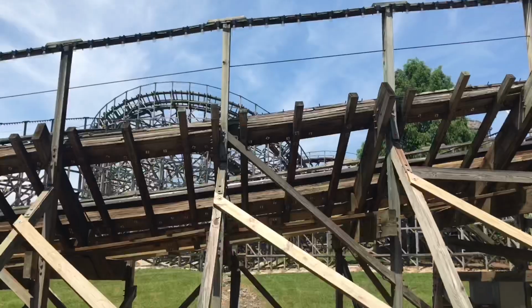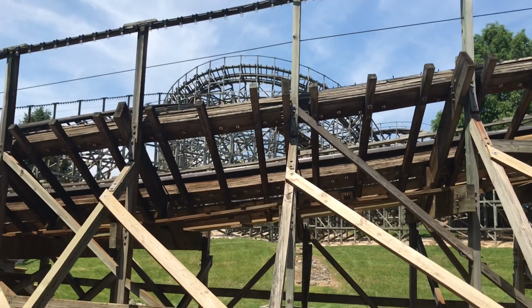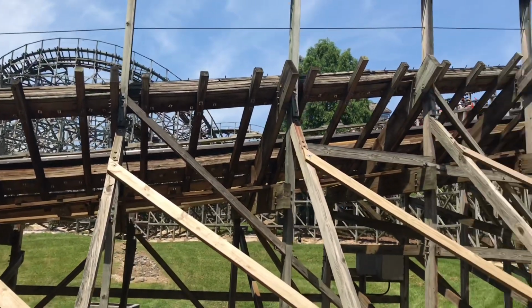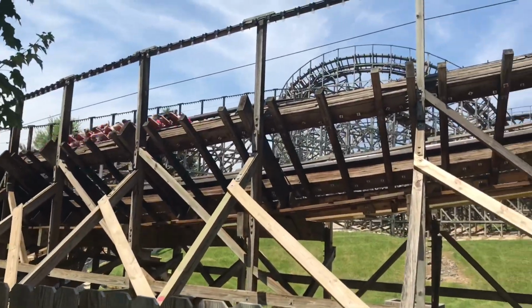I enjoyed Wildcat. It was pretty intense. It was pretty bumpy, and I was banging the other person I was sitting next to. Our bodies were smashing against each other the whole time. So it was kind of painful, but the cushioned seats were still good, and I like the trains.